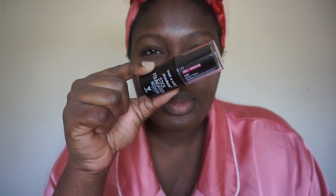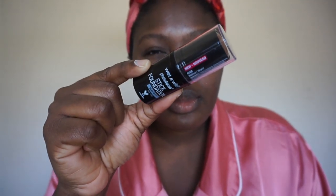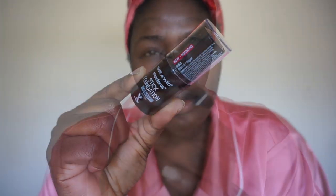All right, let's prep this face. I'm prepping this face with the Wet n Wild Photo Focus Cucumber 3-in-1 Primer Water. Up next, we're going in with the Wet n Wild Photo Focus Stick Foundation in Walnut. At first glance, it may look like this foundation is actually too dark for me, but actually it's the perfect color for my face because I tend to be lighter in the center and darker around the perimeter.